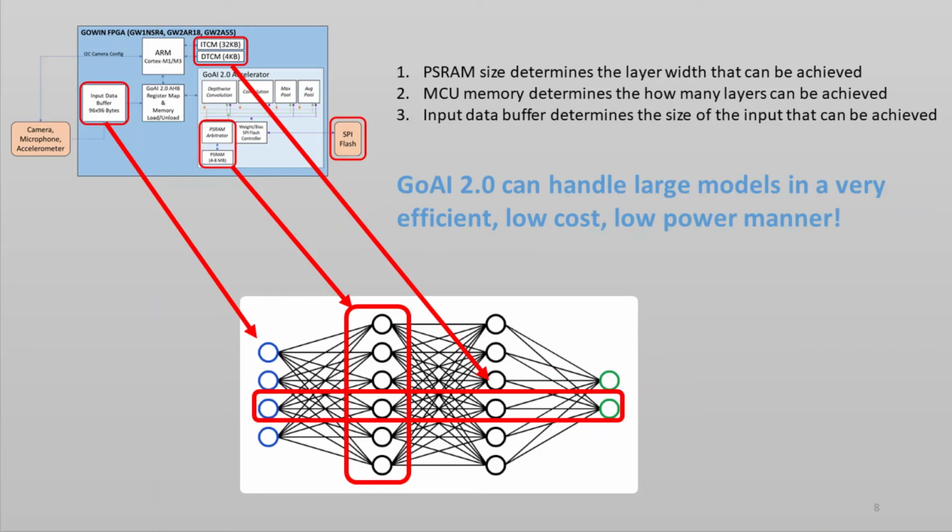So just to look at this in a different light, the picture in white here is showing a diagram of a convolutional neural network. The circles in blue are the inputs. So if you're doing camera data, this would be the camera data itself for one frame. And then the green circles would be the end of your convolutional neural network, which should have your inference result. And then the middle layers are just that. They're layers, the intermediate processing of various filters that go on between layers.